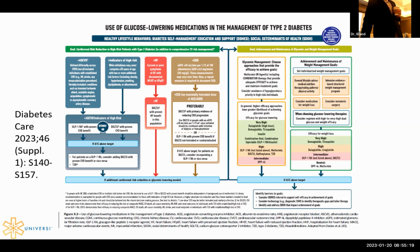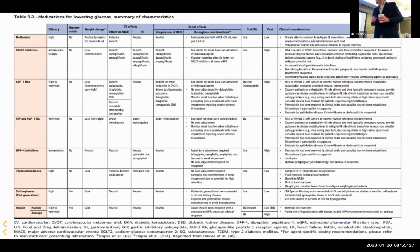But you guys are the ones caring for patients. So let's talk about, what are the factors that y'all use? I mean, there's a lot of them up here, right? What's the number one thing that y'all do? Or is there a number one, or is it a combination? Yeah. Cost.